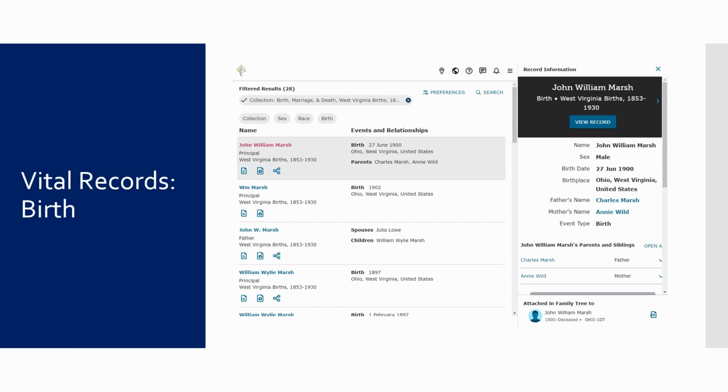Another way to search for these records is via FamilySearch. If you prefer that, they have the 1853 to 1930 database for West Virginia births. I just did the same search here for the birth record for John Marsh. And when I click view record, it'll send me directly to the record on WV Culture, so I can bypass the search page there.